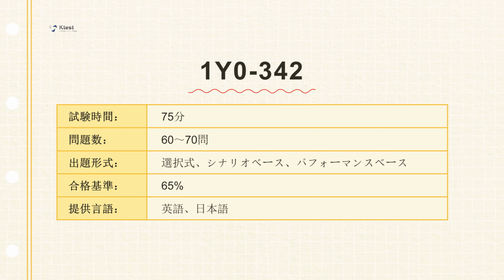The 1Y0-342. It sounds like a license plate, doesn't it? Yeah. But in the NetScaler world, this is the big leagues. It really is. This isn't the Hello World exam. No. This isn't what is a load balancer. This is really positioned as the gateway to understanding the advanced NetScaler configurations. We're talking high-stakes security, complex management, optimization.